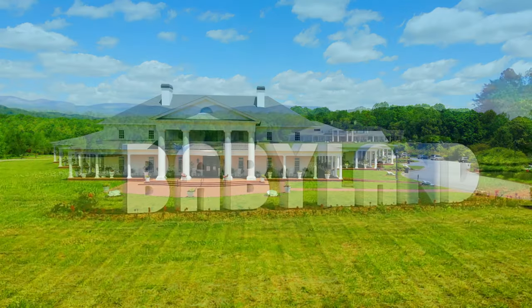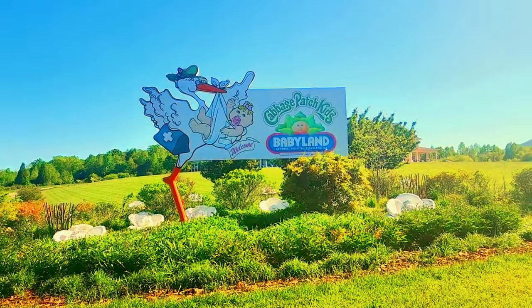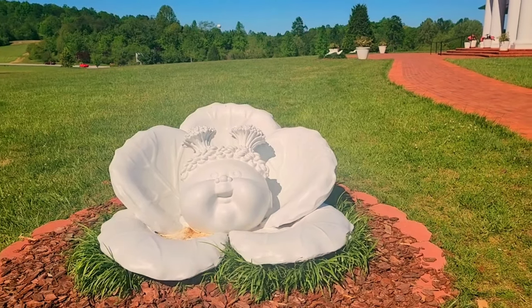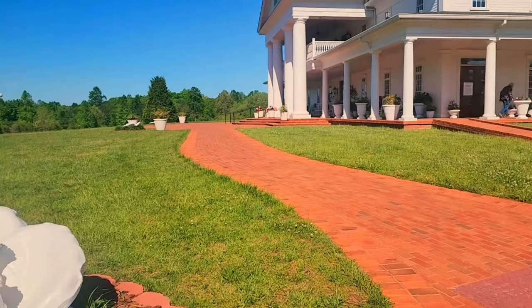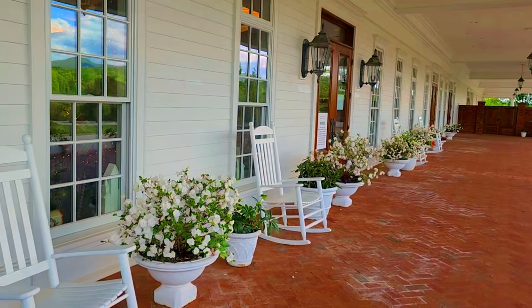Babyland General Hospital is a beautiful Georgian-style mansion nestled in the foothills of the North Georgia Mountains. Babyland is the birthplace of the Cabbage Patch Kids and Xavier Roberts' Little People.